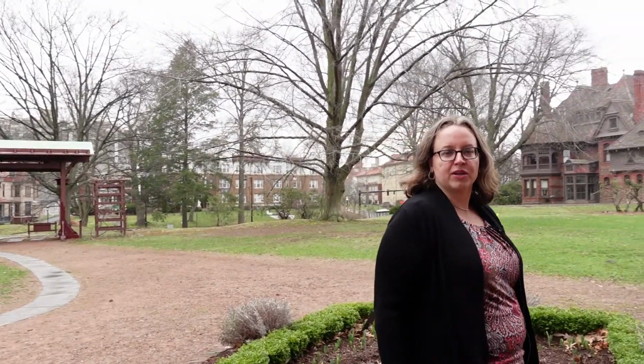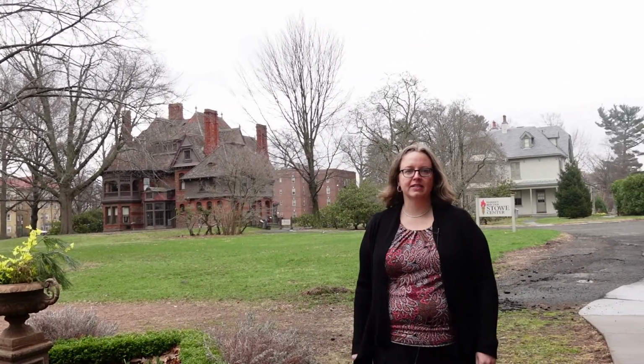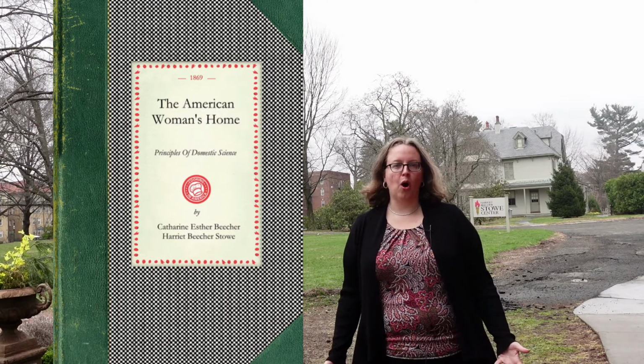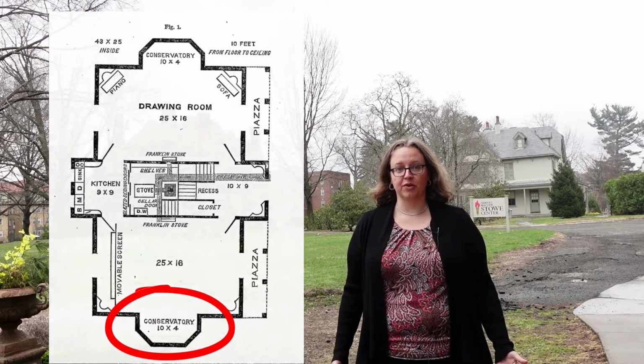Conservatories were pretty popular in this neighborhood when the Clemens family lived here. You can even see one on the house across the way from us. One of the biggest supporters of conservatories in this neighborhood was the Clemens' next-door neighbor, Harriet Beecher Stowe. She and her sister Catherine wrote a lot about how to design and run a home, and they included conservatories in the floor plans that they drew.